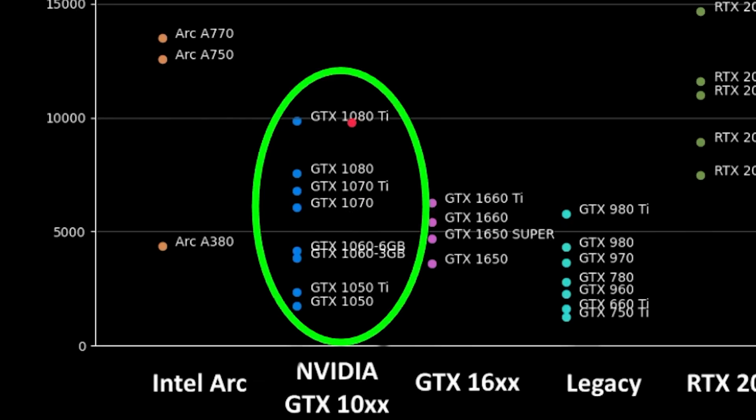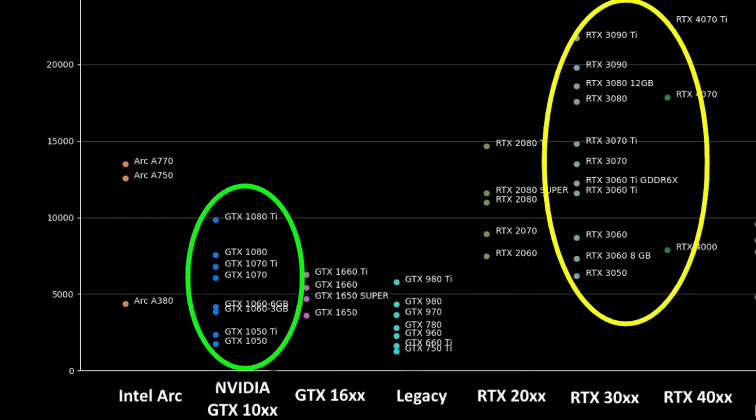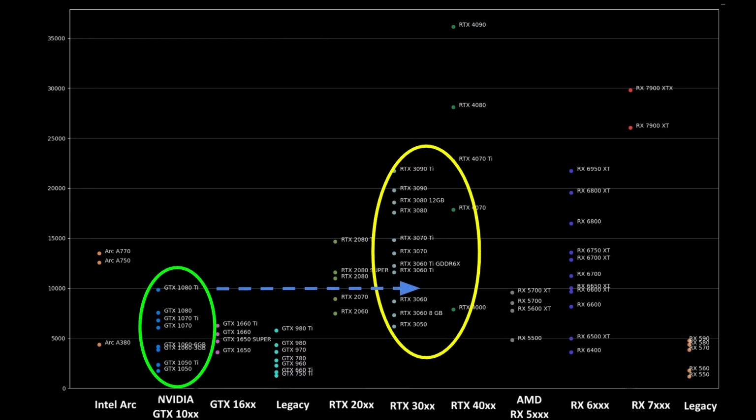And this is the main point of confusion. I was trying to explain this to somebody literally only last week. It's one of the reasons why I thought to make this video. Here you've got this GTX 10 series, so there's the 10 series, the 20 series, the 30 series comes much later, but the 1080 Ti is faster than several cards in the RTX 30 range. In fact, it's faster than the RTX 4000 as well.